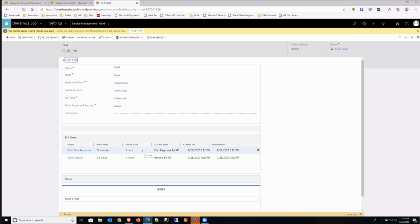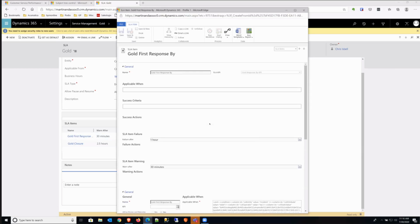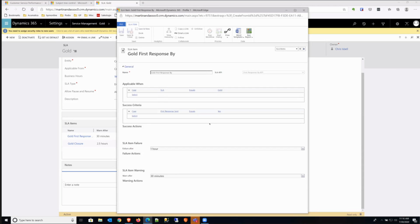But here we're tracking, generally speaking, two types of things for our service level agreement. When did we get our first response on the case, and you set levels for that. So let's say gold level, we need to respond within an hour. Or, how fast does this case need to get resolved? So you're walking through that and defining those things. They get included in the metrics and KPIs so that you can report on those things and see them in dashboards and all that kind of stuff. Okay, so this is somewhat related to the response and resolution time units. Correct. Absolutely. Okay. Yeah. And within each level, you can define when it's applicable, and then if success happens, what actions am I going to take?